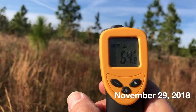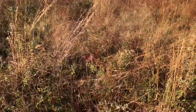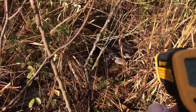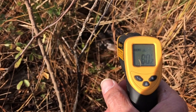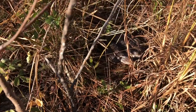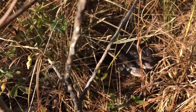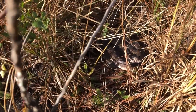All right, the temp gun showing 64 is the air temp, but I've got a pine right here, another one, and it's basking. So let's see the temp on it. It's got a little bit of sun on it in one spot. That's 80. So they definitely find ways to thermoregulate. And this one, last time we found it above ground too, it was in shed, and it's still looking like it's in shed. It's pretty dark. Yeah, it's definitely in shed. So that's pretty cool. Came above ground to bask even in shed.